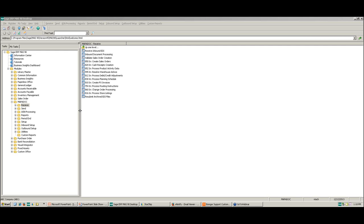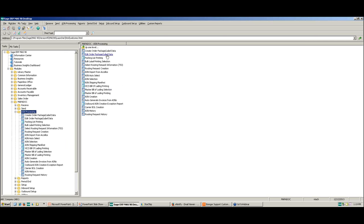Really nice thing about the integration that we have with Scanco's product is that when you complete that order, if the trading partner requires UCC 128 labels, those UCC 128 labels are going to print automatically when you complete that order on the handheld. So you can go ahead and affix those labels to the boxes. At the same time that it's importing the information into shipping data entry, it's also going to import that information into MAPADOC so that it's available on the ASN and it's available to send to StarShip.